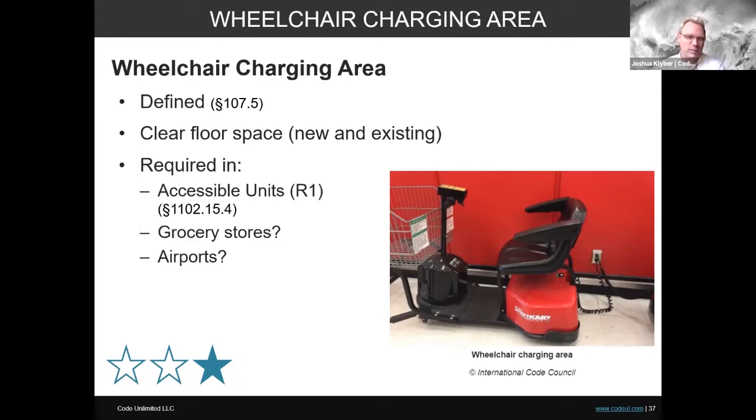But I was also scratching my head about where else we might find these. The only other places I could think of were maybe grocery stores where they charge them, but also in airports, you might see them. I don't know. I put it as a minor change because we don't see them that often except in the accessible units. And since there's a clear floor space required adjacent to the bed anyway, that clear floor space should already be there.